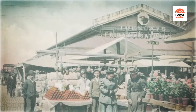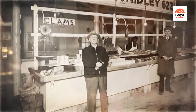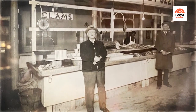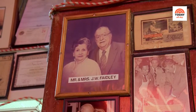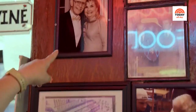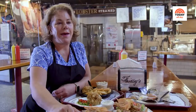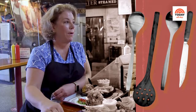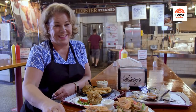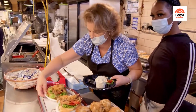In fact, Faidley still stands in its original location, founded here by John W. Faidley Sr. in 1886. Started off as a seafood stall, but over the generations grew into a Baltimore tradition, led by Bill and Nancy Devine, along with their daughter. Damie Hahn, and I am the 4th generation of Faidley's, so I do everything. Give them a little bit of a smorgasbord of everything.